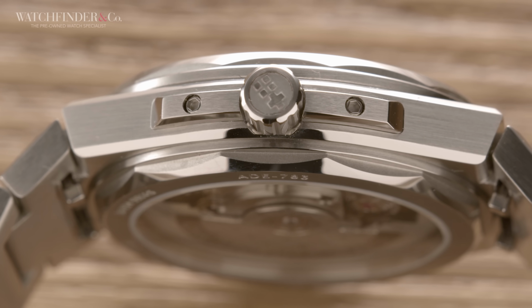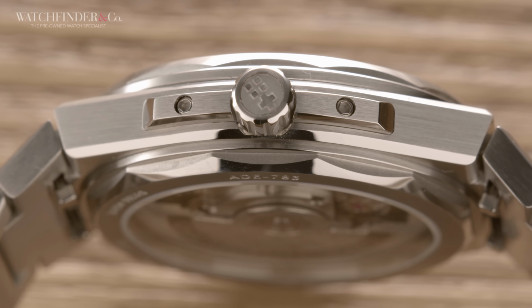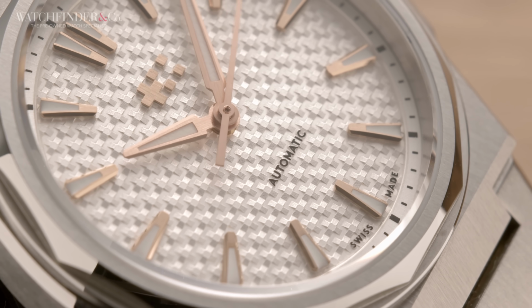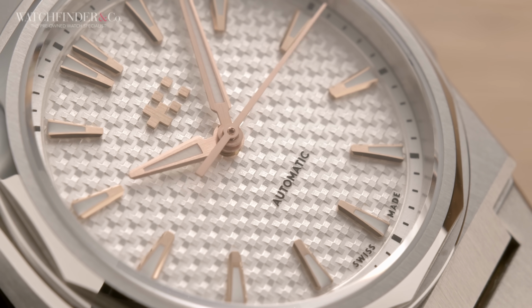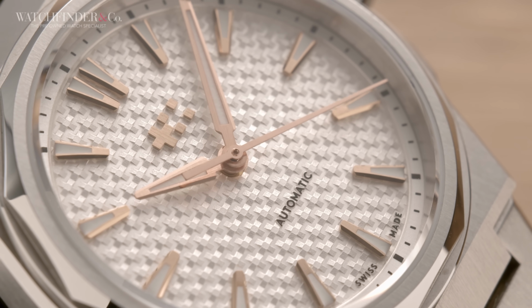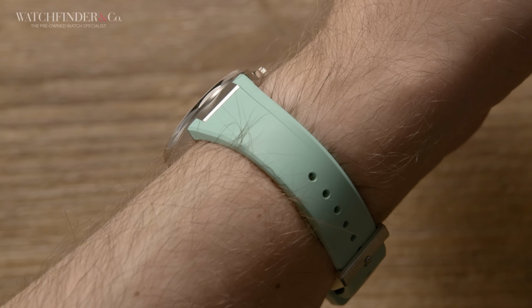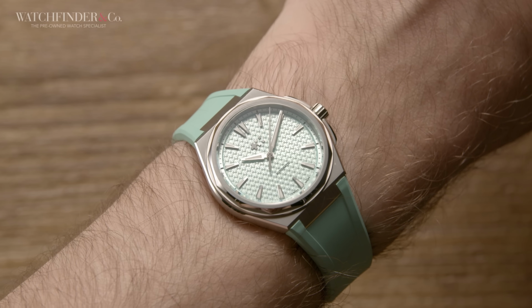The outer case, being independent of the movement and dial, can be slimmed right down to further emphasize the slenderness. If you look closely, you'll see the dial actually sits slightly higher in the central column, using 0.5mm of thickness in the crystal to, again, bring the visual height of the bezel down. It makes you wonder why so many other brands using the same movement insist on making the watches so big and thick.